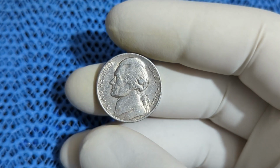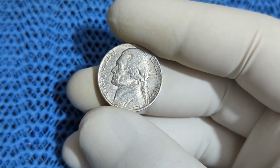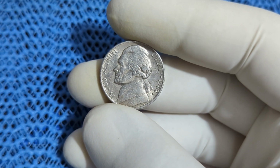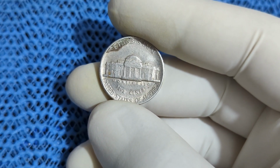If you've got a handful of nickels from the 1980s lying around, it's time to take a closer look. Examine the 1982 P examples carefully. Check for signs of wear. Look at the Monticello steps. Evaluate the luster, color, and sharpness of the strike.